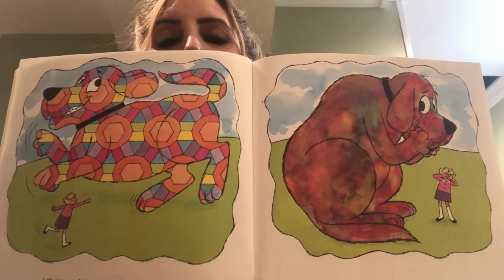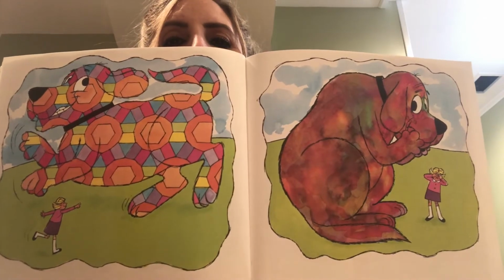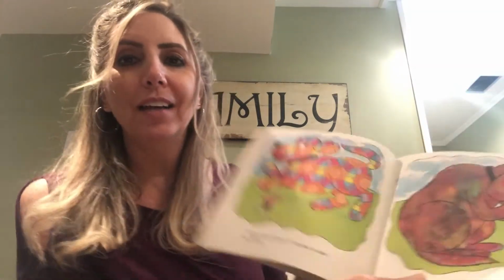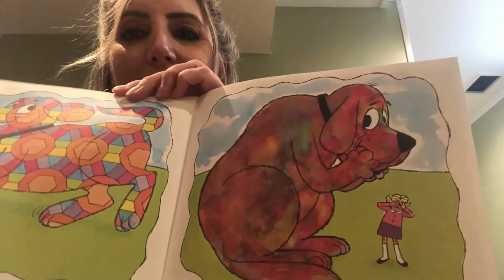Look at him now. That's crazy. Emily Elizabeth is even covering her eyes. See her covering her eyes? Like she doesn't even want to look at that.